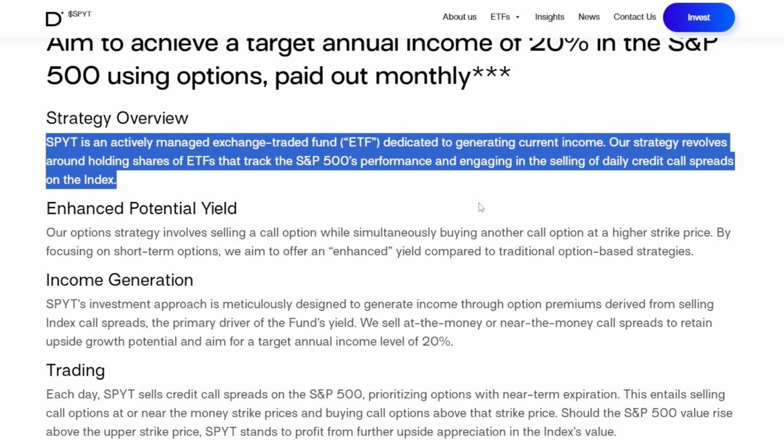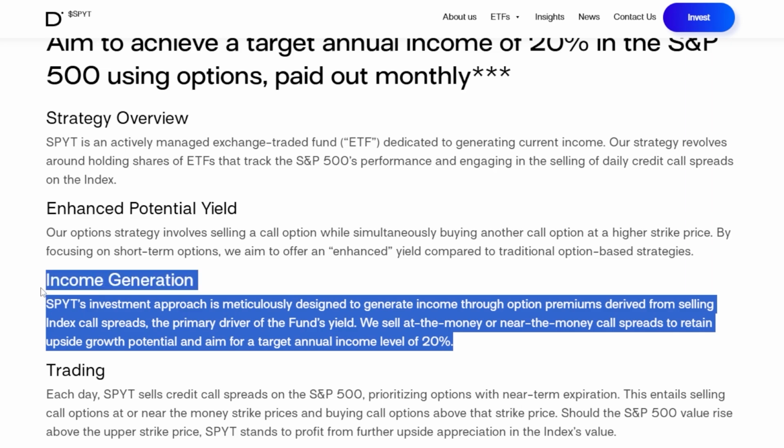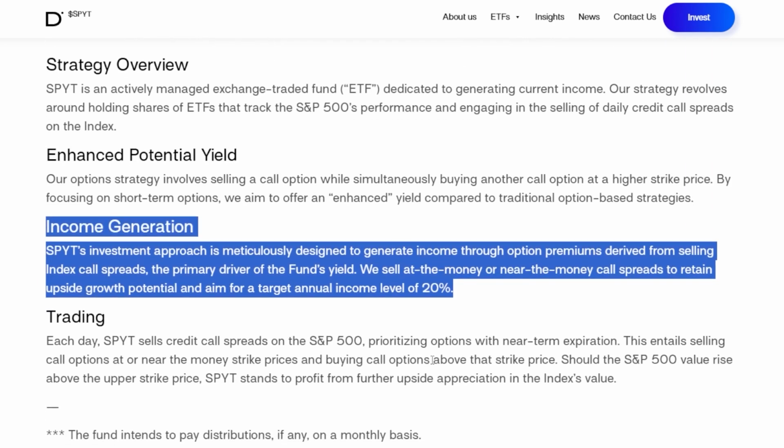They say our strategy revolves around holding shares of an ETF that tracks the S&P 500 performance and engaging in the selling of daily credit call spreads on the index. Now, this is why this ETF is able to generate so much income. It says specifically, income generation, SPYT's investment approach is meticulously designed to generate income through option premiums derived from selling index call spreads, the primary driver of the fund's yield.